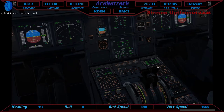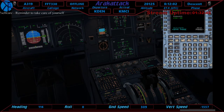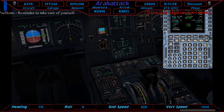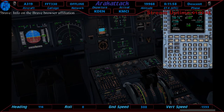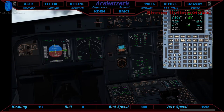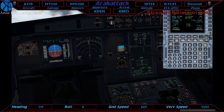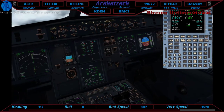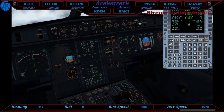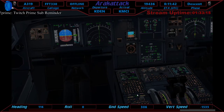This is Kansas City INTL information X-ray. 2332 Zulu. Visibility 10. Temperature 27. Dew point 12. Wind 340 at 9. Altimeter 2993. Advise you have information X-ray. End of information X-ray. 993. This is Kansas City INTL information X-ray. 2333 Zulu. Visibility 10. Temperature.